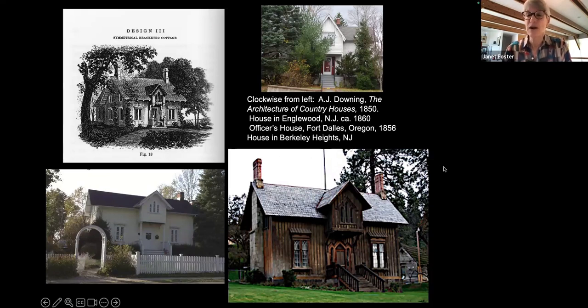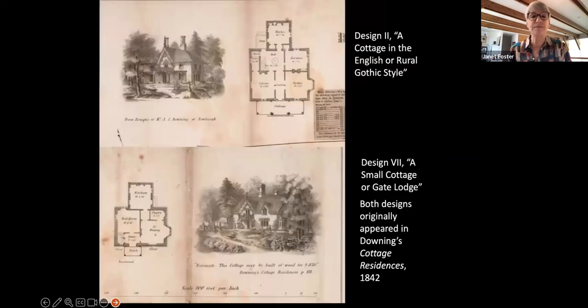To me, the most jaw-dropping find was on the lower right. This was Fort Dalles, Oregon. Oregon is not even a state yet, but it has an army facility, an army fort. And the officers' quarters, they apparently picked up a copy of Downing on the way west and said, yes, that would make a really good way to house the officer at Fort Dalles. And it is still there. You can see the board and batten siding, and in fact, their windows are entirely intact. It is just a remarkable built example of Downing being used across the country.